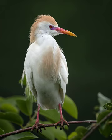The cattle egret, or Bubulcus ibis, is a cosmopolitan species of heron, family Ardeidae, found in the tropics, subtropics, and warm temperate zones. It is the only member of the monotypic genus Bubulcus, although some authorities regard its two subspecies as full species. Despite the similarities in plumage to the egrets of the genus Egretta, it is more closely related to the herons of Ardea.